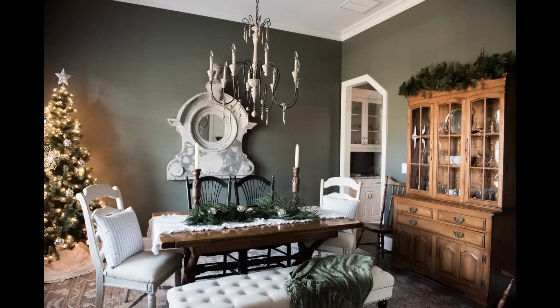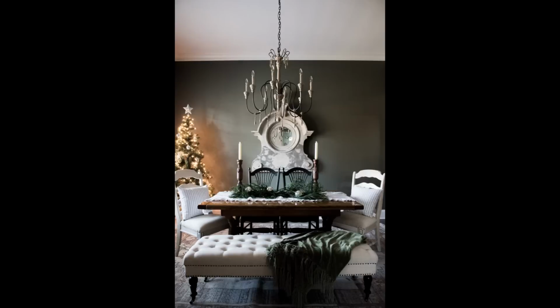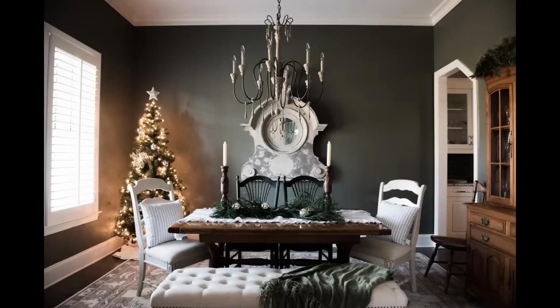Oh, I mean, you just succeeded in doing exactly what I wanted. And you just moved my stuff around. That's all my furniture, the bench. We did the bench, the rug, the mirror, and two pillows. I mean, that's it. Literally everything else was yours. So I just love it.